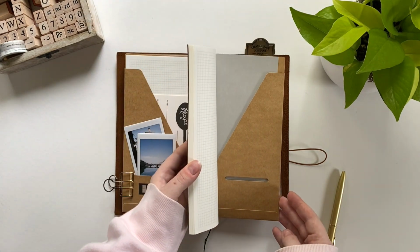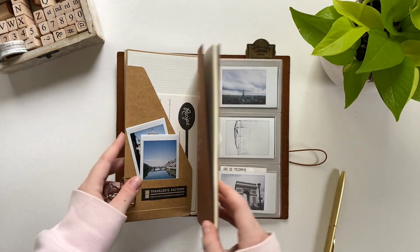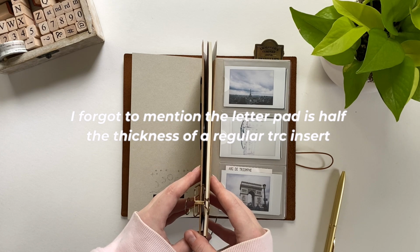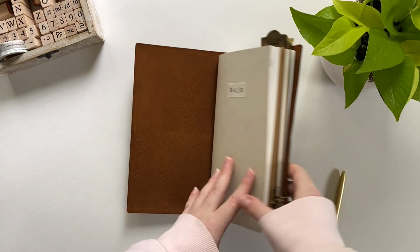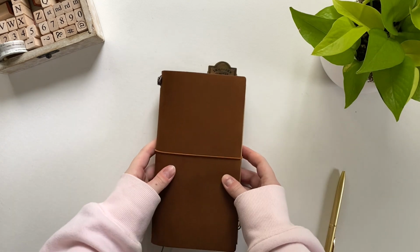So this is something that I recently picked up, and the craft folder was something that I planned to put this in just so it was all protected and all good. So those are the two things that I have in my notebook right now. Now we're going to jump into the rest of the haul, which is items that are not necessarily in my notebook, but things I have been using quite frequently and that I've picked up in the last couple months.